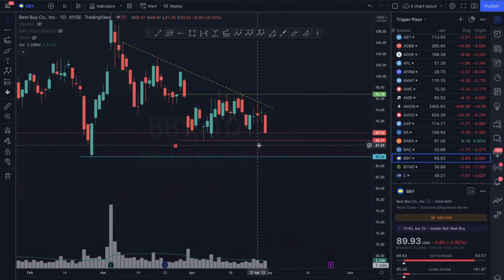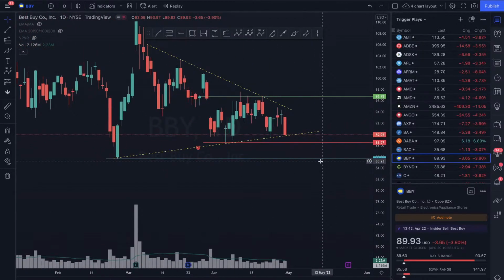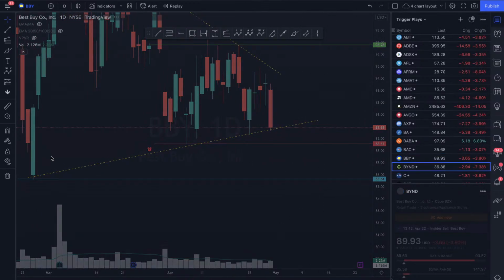What are your main indicators, guys? My eyes are my main indicators here, guys. I don't use any indicators. Pure price action. You just gotta watch the price action and your key levels, and then you'll always be 10 steps ahead of all the indicators.